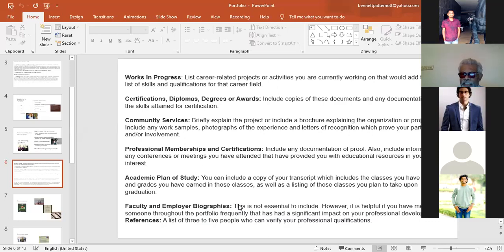And also you find in our life, most of the time in universities, in our clubs, there are certain people who have made a remarkable impact on our growth. Now, those people must be in your portfolio. Someone who, throughout your student career and your work career, has had a significant impact on your growth and professional development. Have that person in your portfolio also, his picture, his biography or whatever. That's important.